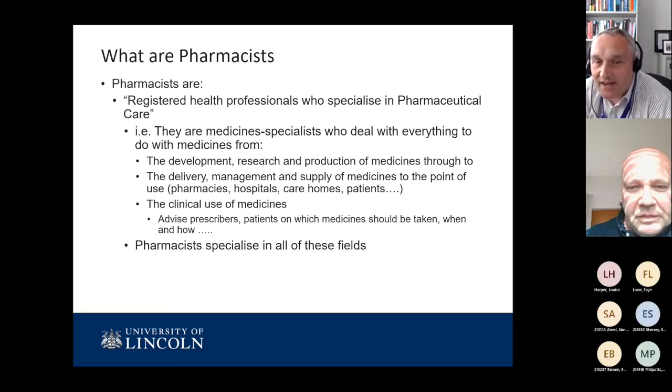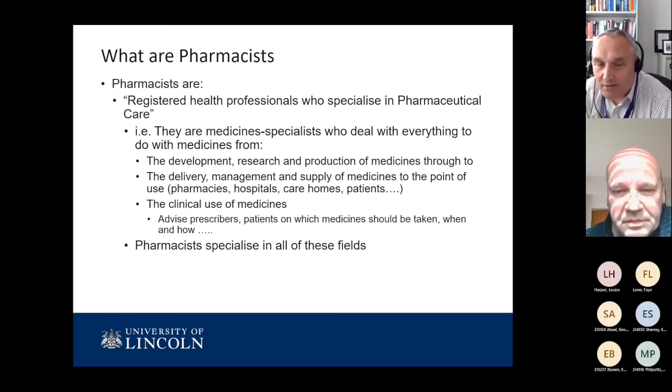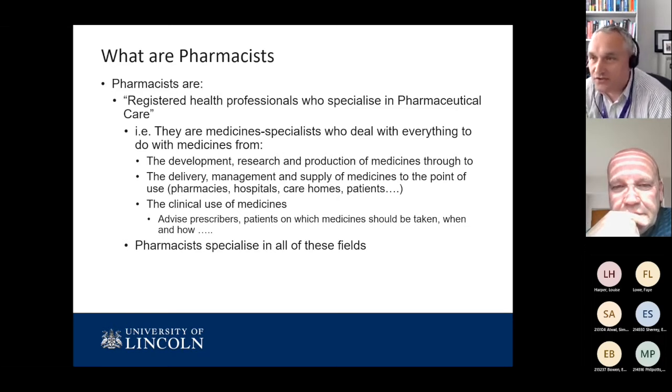And increasingly now, of course, pharmacists are prescribers themselves, and it's one of the things we'll talk about, because the pharmacy degree is changing, so that in the next few years, all pharmacists on registration will become prescribers, whereas at the moment you have to do some further study.